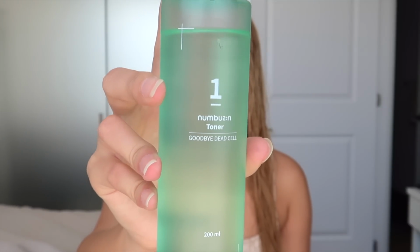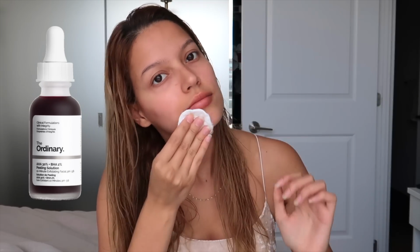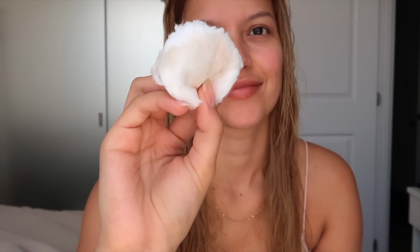This toner contains PHA and LHA ingredients, and just in case you don't know, PHA is an exfoliating ingredient used in dermatology. The Ordinary AHA 30% plus BHA 2% peeling solution is one of the most famous exfoliating serums, but PHA and LHA are the new generation of exfoliating components. They are much less irritating than AHA and BHA. As expected, the technology to make cosmetics in South Korea has improved. Anyways, I love this toner because you can exfoliate your skin without irritating it.